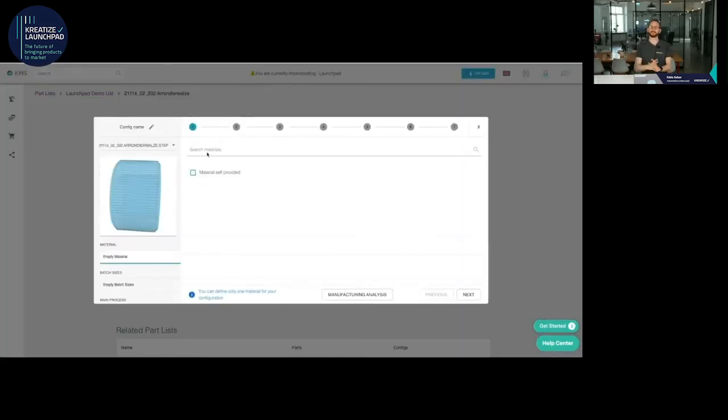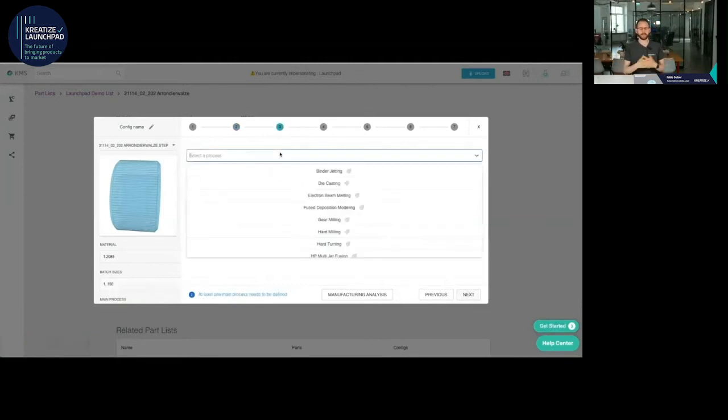A third use case is maybe that you also want to be able to add different post-processes and post-treatments to some parts. In this case, you would create another configuration, again with a steel, and add carburization at the end.